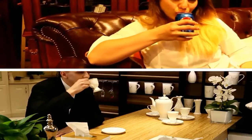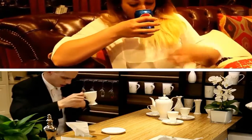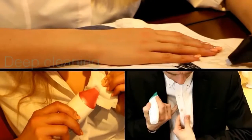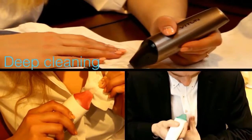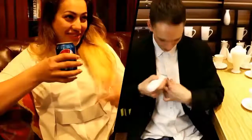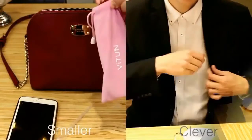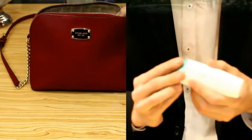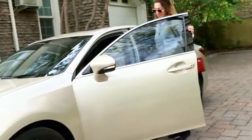And anytime or anywhere, you can use it. In life, we will encounter many unexpected difficulties. For example, those annoying stains. But don't worry. V-Ton Ultrasonic Cleaning Pen can help you with the trouble and keep your clothes clean right away. V-Ton is a smaller, clever product. What's more important is that you can carry it with you anytime and anywhere.